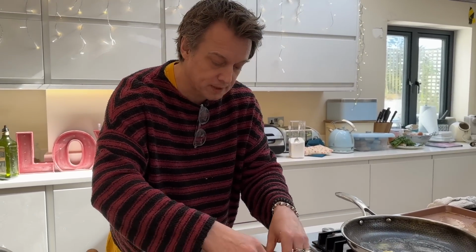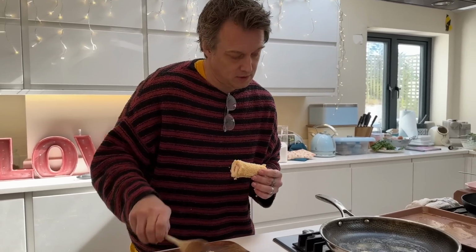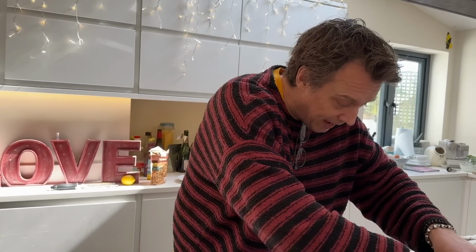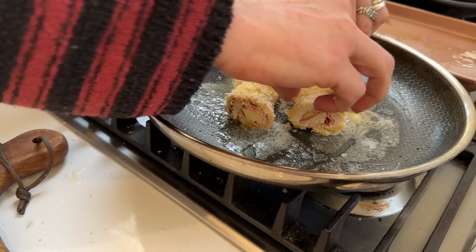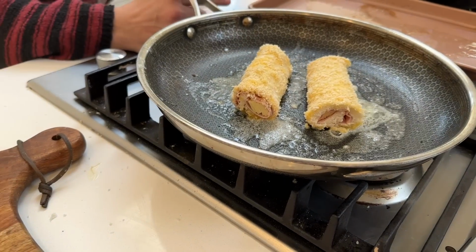Okay, so what I'm going to do to seal it is put it like that. And then like that. That is proper junk food, isn't it? And then I'm going to turn it up.